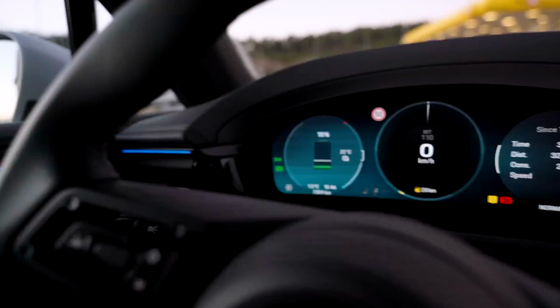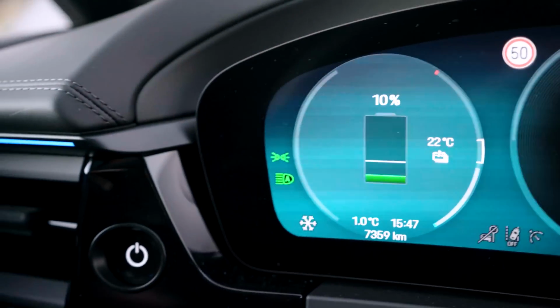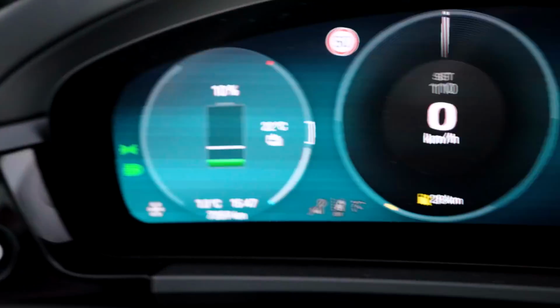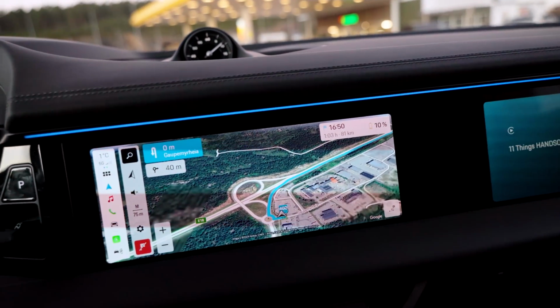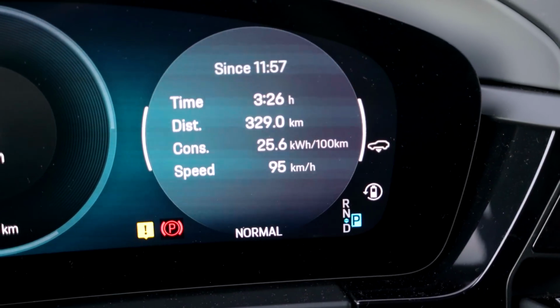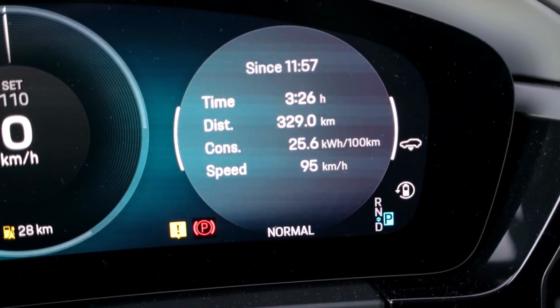Okay, so we're now at 10% state charge, which is 3% more than the car said we were gonna arrive with. Battery is at 22 degrees Celsius. We put the charger into the navigation system, which means the car should precondition. And also average consumption is now 25.6 kilowatt hours per 100 kilometers, and we covered 329 kilometers.